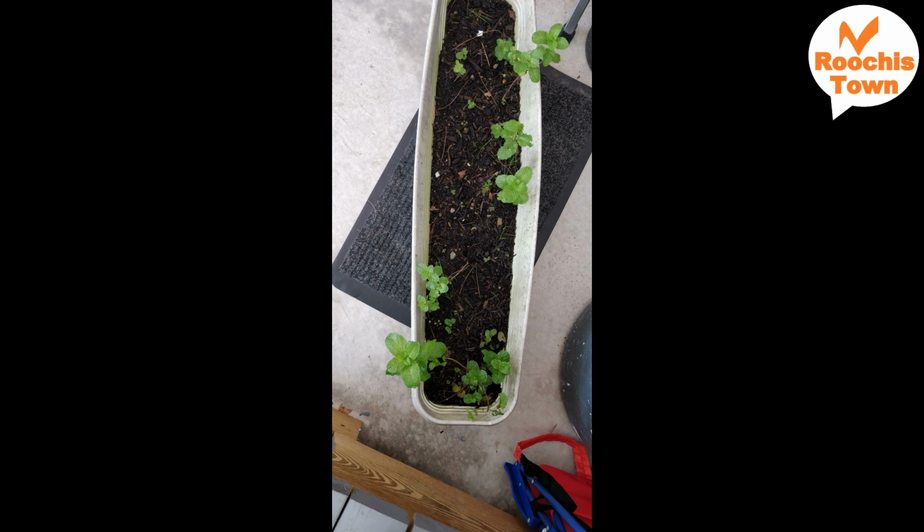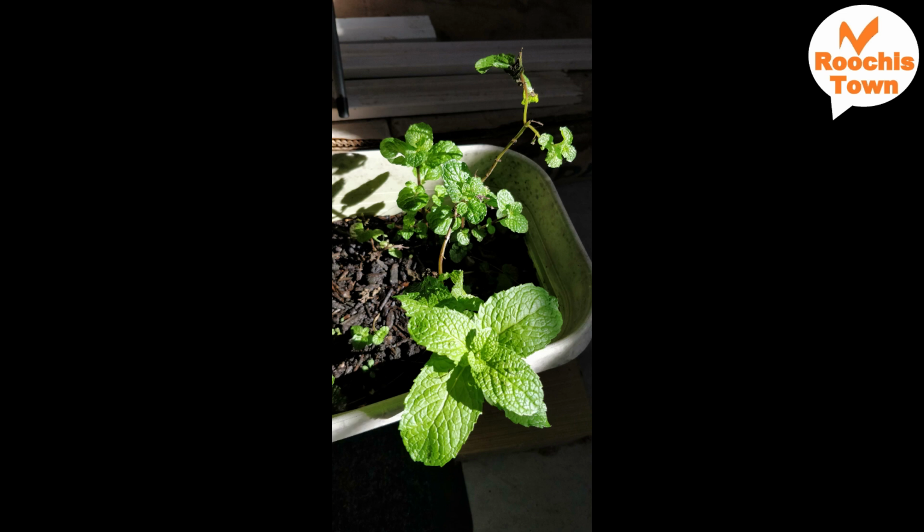And next you see is the mint. I had kept this in the garage also and tried to grow that. It did not really grow well. Some say it grows like weed. I haven't cracked that code yet.